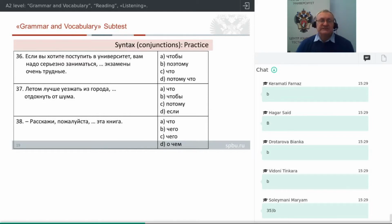Conjunctions. 36. Please, again, choose correct answer. It's 4 multiple choice tasks. 36. Which one is? Perfect. Если вы хотите поступить в университет, вам надо серьезно заниматься, потому что экзамены очень трудные. The correct answer is D. Great.